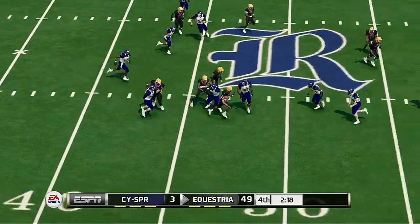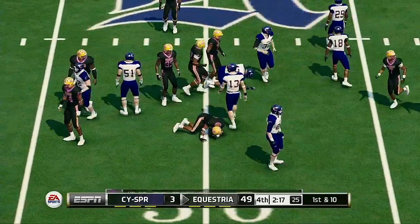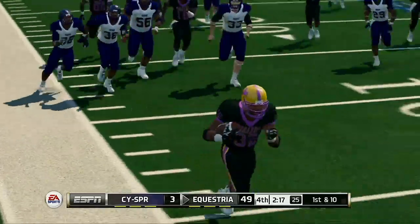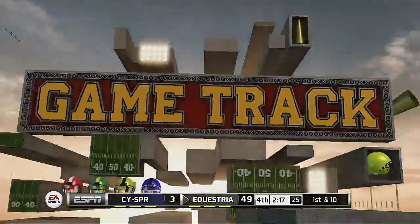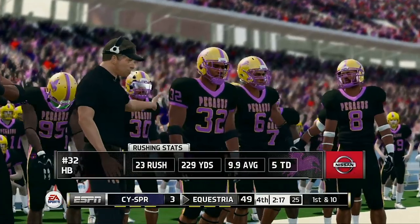Looking for the corner. He makes it out to midfield. What a game it's been for him running the ball, Kirk. Well, this is what these guys like to do. They love to establish a running game, control the clock, and then just dominate the time of possession. And all of his stats have been one of the contributing factors in this lead.